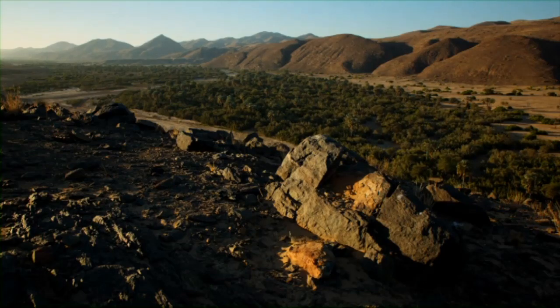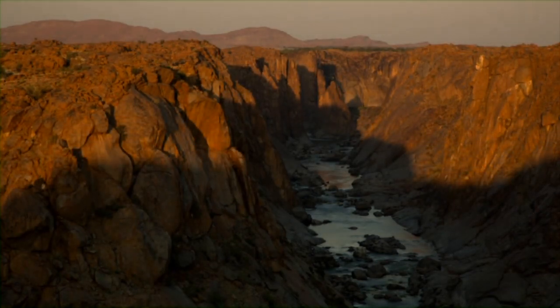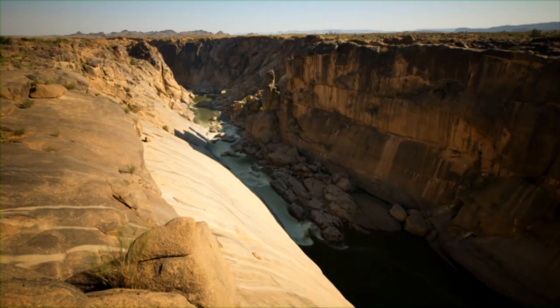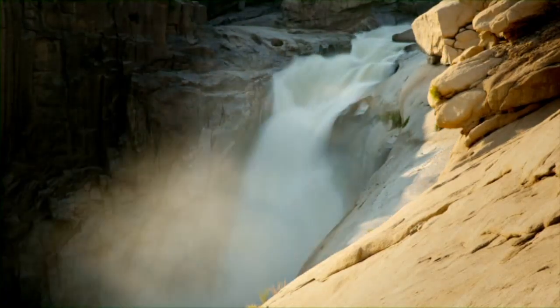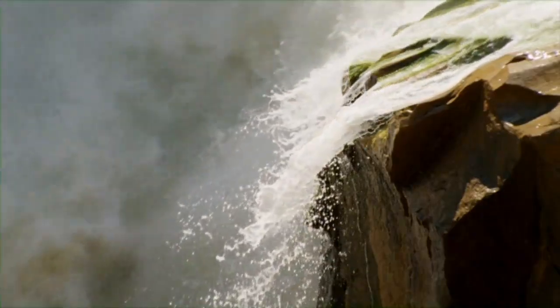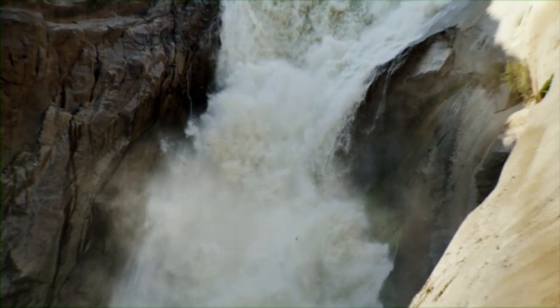These rivers of sand are the desert's beating heart. Strangely, the Namib Desert is created by water. Far inland, rivers flow through the mountains. This is a land of rock and water. And with so much water, there's no shortage of life.